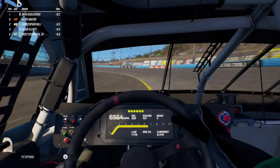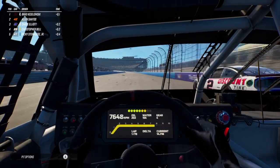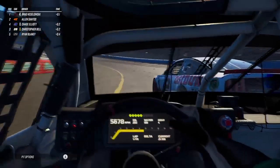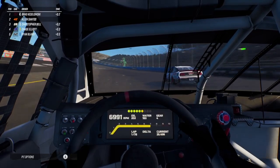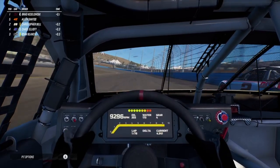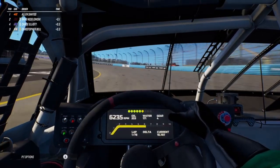Let's stay with it. Keep moving forward. All right, right there. You can see him. Go get him. Got one right. Clear, clear. Got one right. Clear, clear. You're in the top five with that one. Let's stay with it. Keep moving forward. Got one right. New leader. All clear.